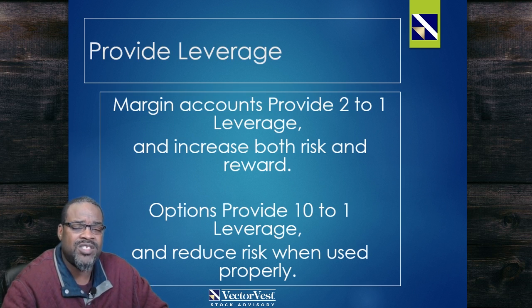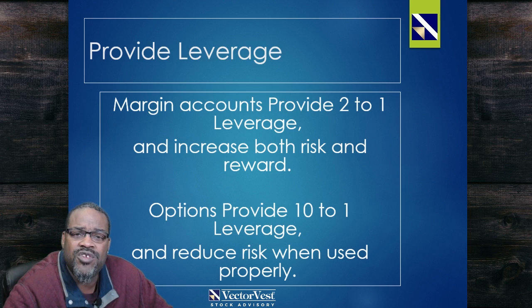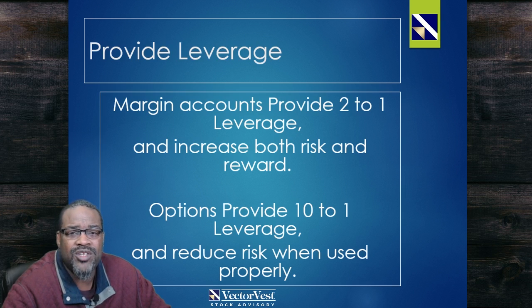Say, for instance, putting it into an example. Let's say that I have a $250 stock that's rocking. Well, I don't want to spend $250 per share. If I do that and I want to get 100 shares, what's that, $25,000 that I have to put out of my pocket to trade 100 shares of that $250 stock.